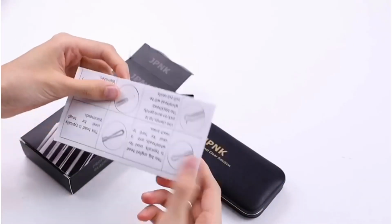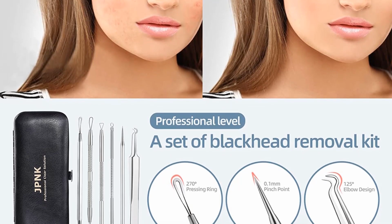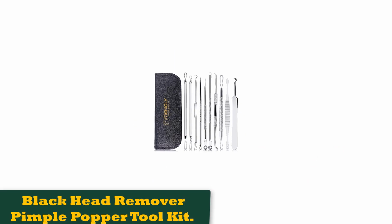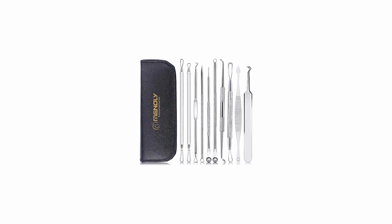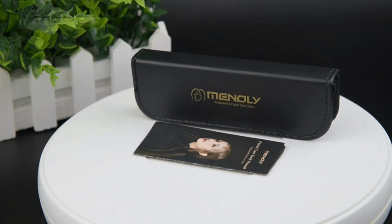Number 2, Blackhead Remover Pimple Popper Tool Kit. The Minoli Blackhead Remover Pimple Popper Tool Kit features 10 types of tools meant to remove blackheads, whiteheads, acne, various blemishes and zits. The handles are anti-slip to help reduce your chances of damaging your skin and are made from stainless steel for long-term use.